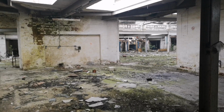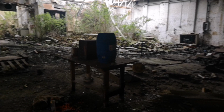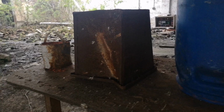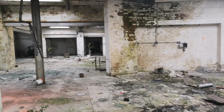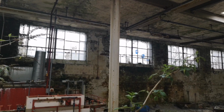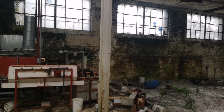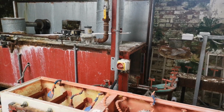It's open to the road, so people can actually see in and out, so I don't really want to get clocked. Some cool skylights there. People can walk past there and look in, so I don't really want to make too much noise. That's a cool piece of kit still left.